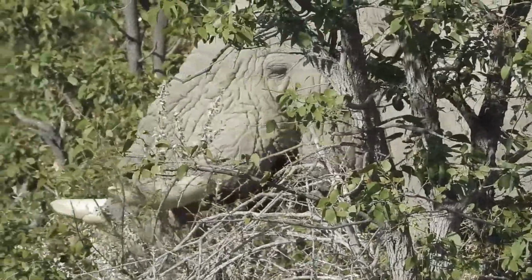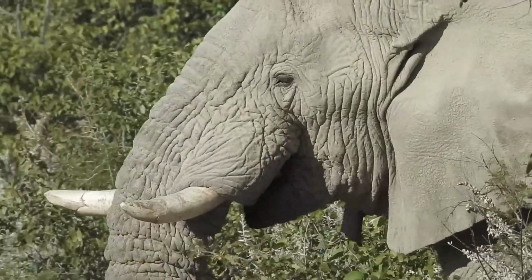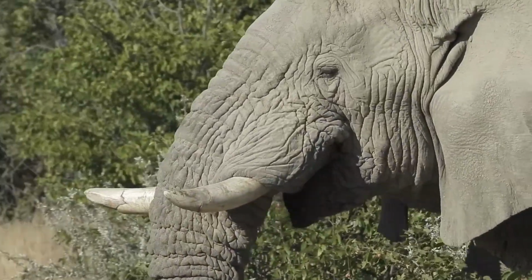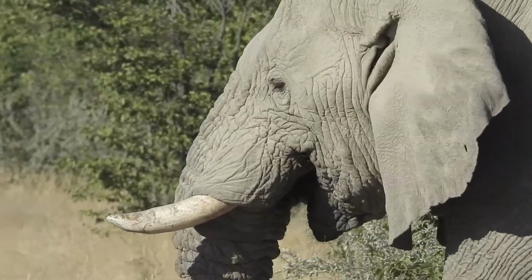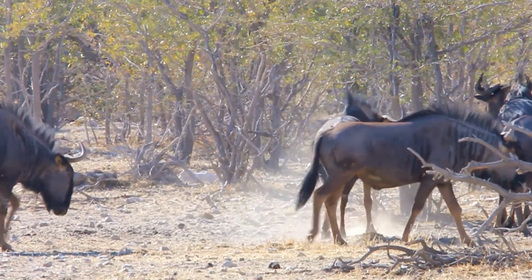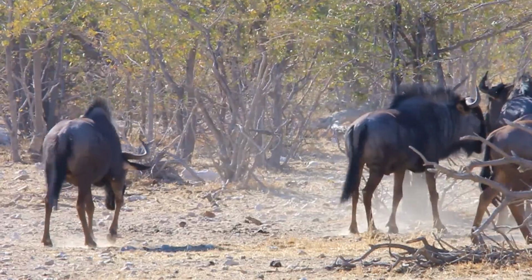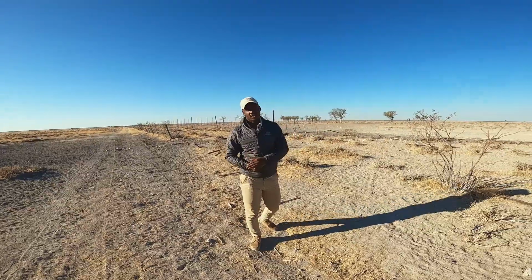This has been done by elephants, which is again one of the problems that we do have, which is damage from the elephants. But all of this ties into the study, either with the damage or why the animals, the herbivores, the browsers and grazers, are still going onto the other side or coming from the other side into this side.